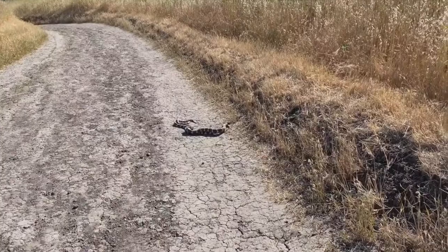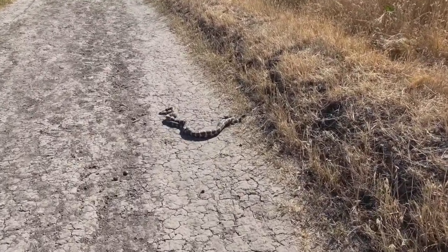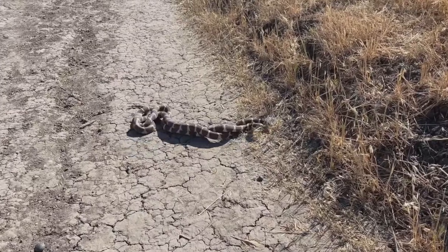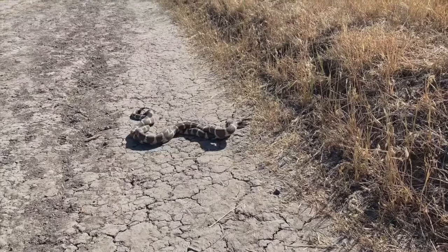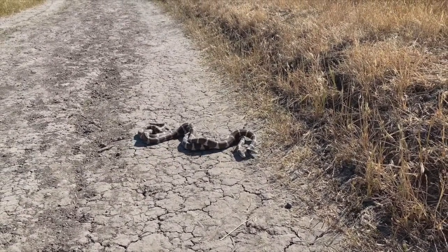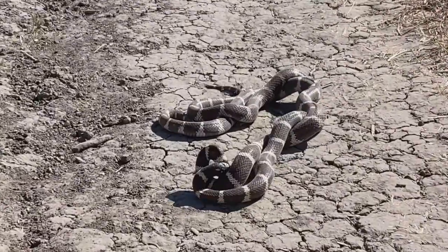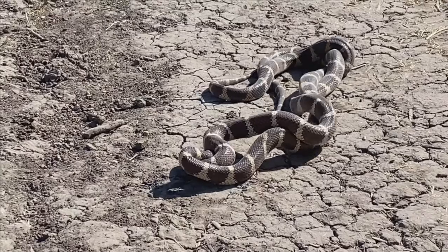These are California king snakes. They're not venomous, and for the most part, they're not really too jumpy, crazy. Usually, they're pretty calm. They both see me. I think they don't care right now. Just cool stuff. Oh, no, no, no, no, no. You gotta be kidding me.